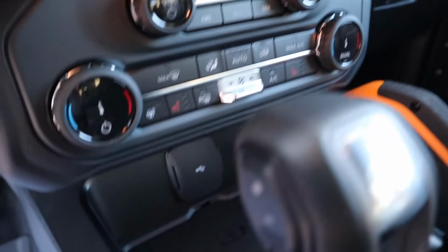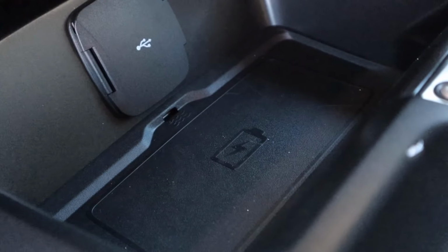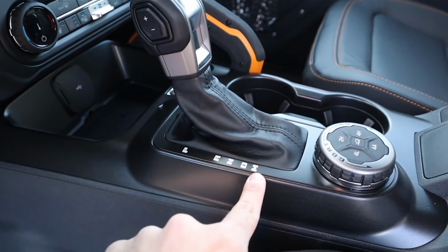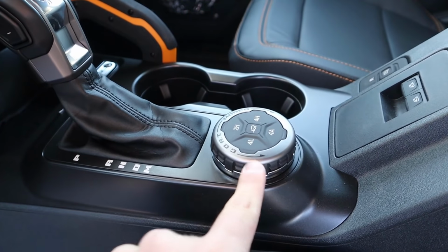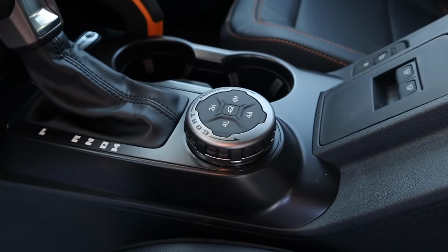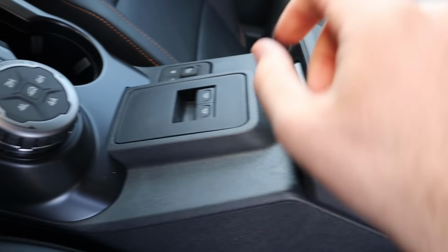And then you guys can see we got the wireless phone charger here at the very bottom, and then the shifter for that 10-speed automatic transmission with the manual shift function. And then we have our GOAT terrain mode select with all the drive lines, right? Two-wheel high, four-wheel high, four-wheel low, four-wheel auto.